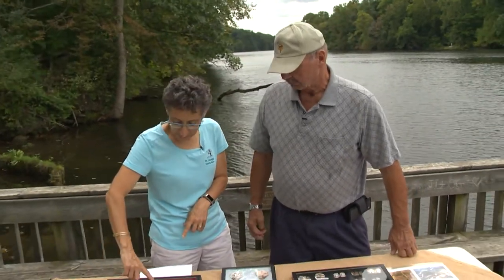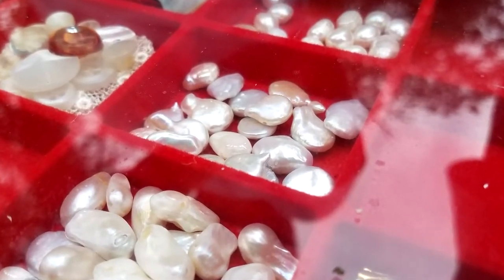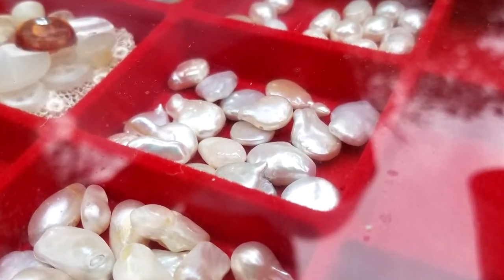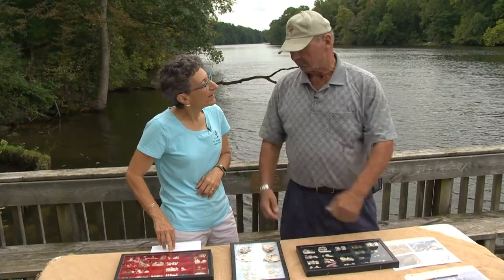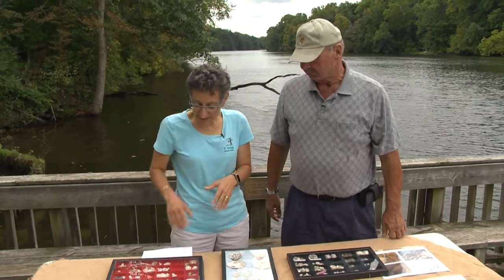Yeah, and you have some freshwater pearls right here in this case. Right. So freshwater pearls are not like ocean pearls. Ocean pearls are almost always perfectly round. These are what they call baroque, in other words, they're odd shaped. But people are actually going back and liking those. Yeah, I kind of like the natural shape.